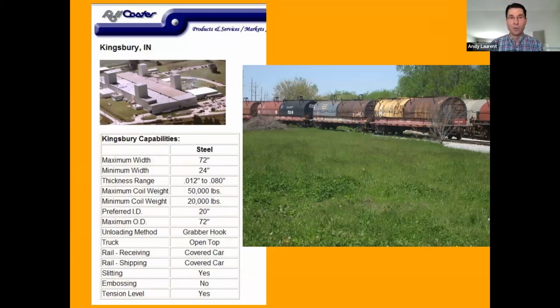This is basically what they were advertising in 2011 as their capabilities for roll coater. The image that I have here, these are the CSS 1650 series cars. This is where these cars went to die. Basically, these cars did not have insulated hoods.